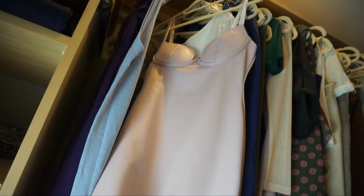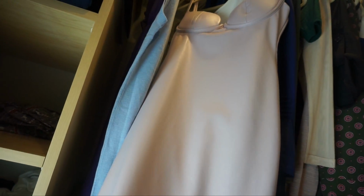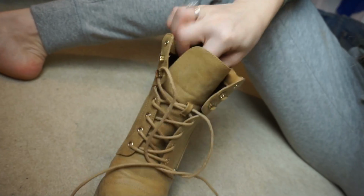And I'll show you, like if you brought a dress like this, see how this is like a really thick leather dress? This would take up so much room in your carry-on and you don't want that. So try to bring thinner items. If you have to bring heels, make sure you put things inside of them. Socks, anything like that will totally work.